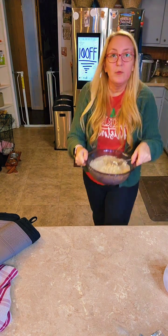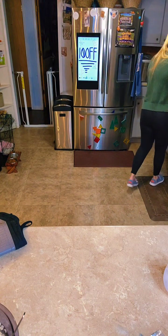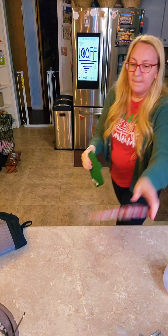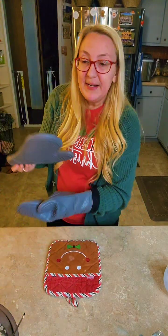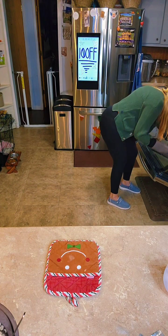Here is my noodles. I just put mine in the microwave. If you want to do yours on the stovetop, you totally could. Now let me grab my meat out of the oven. And you guys can see what that looks like. And as you see, I didn't have to do any chopping. I didn't have to touch any meat tonight. It was super simple.